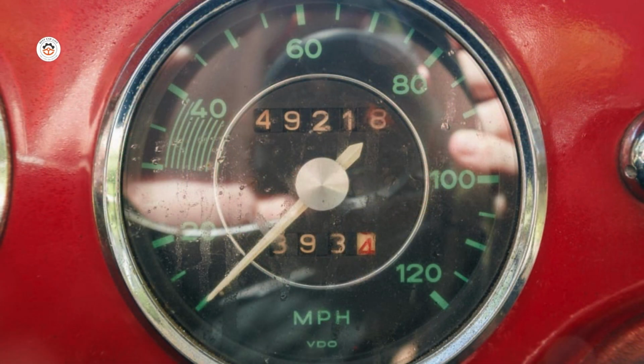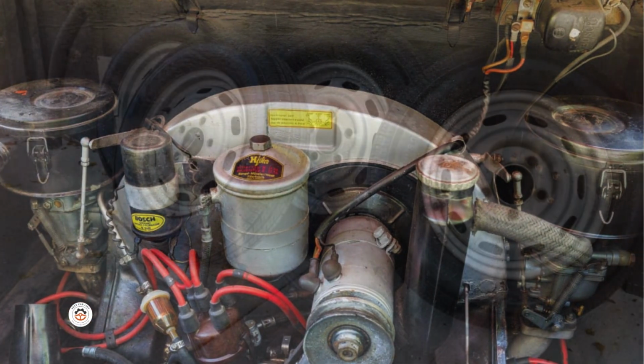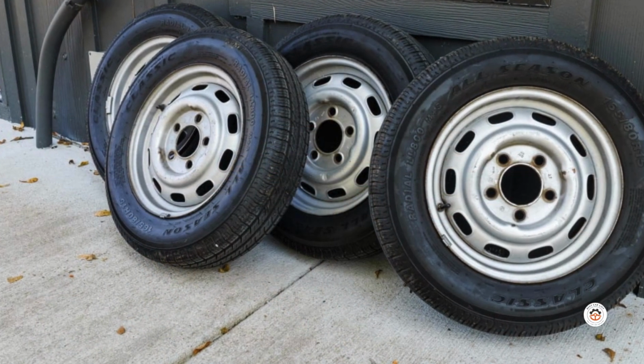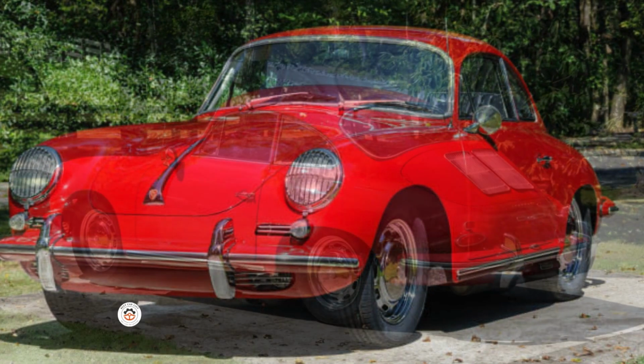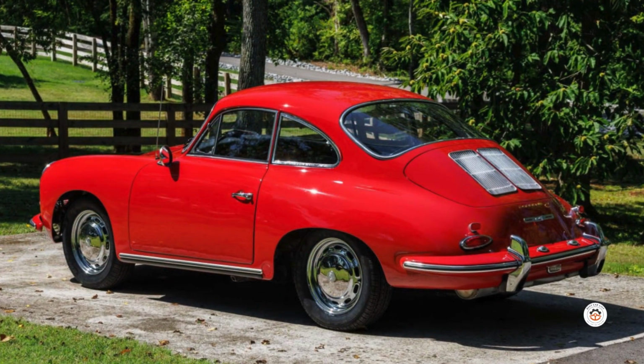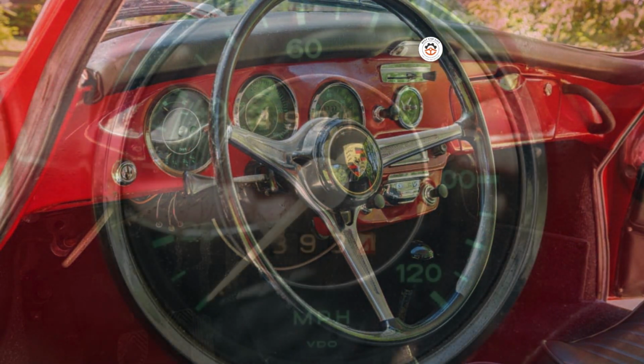It still carries its factory 1.6-liter flat four, mated to a 4-speed manual, and nearly $8,000 has been poured into making it sing like new. Matching numbers? Absolutely. Original wheels? Included. Authenticity? Off the charts.